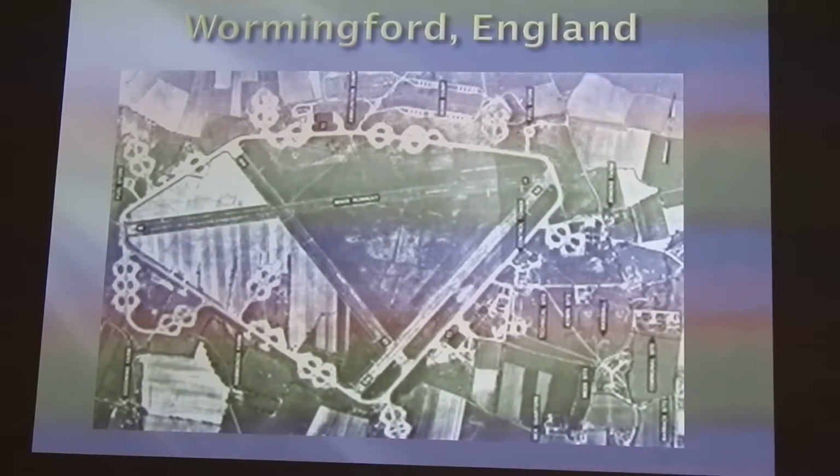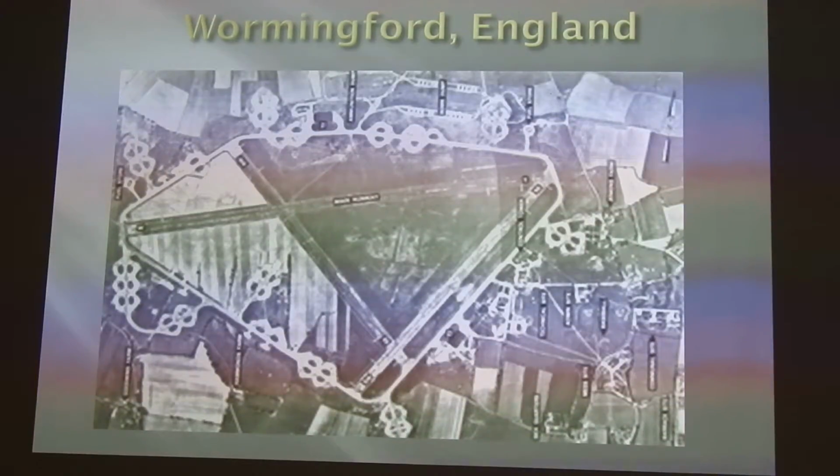Multiple runways and revetments all around the outside of the airfield, so that the airplanes would be all parked out here, dispersed. So if the enemy came over bombing the airfield, if the airplanes were all concentrated on a nice straight line, it would take them all out. So they had them distributed around the field for safety from enemy bombing.